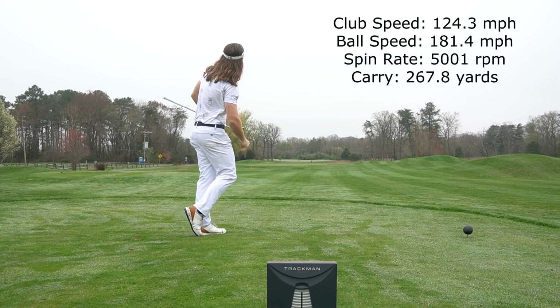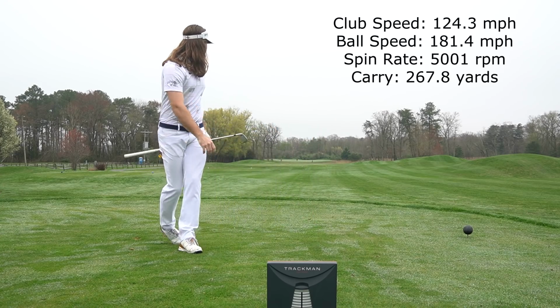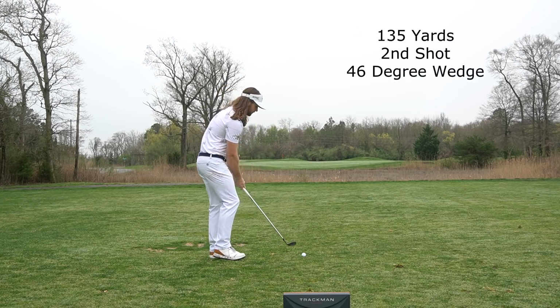I thought that was a pretty cool sound. I remember this being probably one of the most flush shots I'd had in a while, so that felt good. Probably my first shot that I can really say I felt like I hit a good shot.